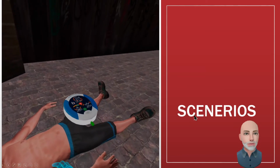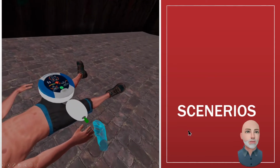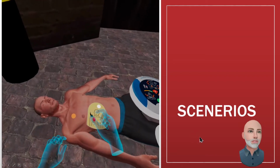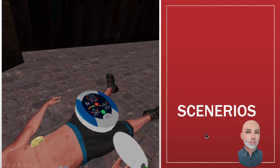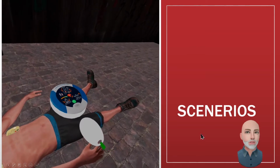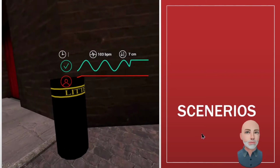Okay, so this AED appears for you. Pull green tab to remove pads. Apply pad to patient's bare chest. Assessing heart rhythm. Do not touch the patient. No shock advised. You should now perform CPR.